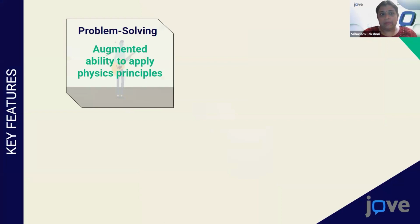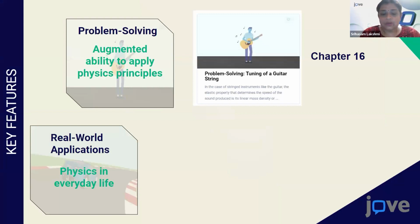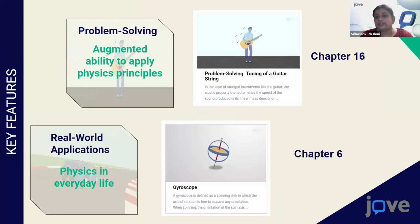So let me come to some unique features of this collection. There are two: the problem-solving videos and real-world applications. These are present in all the chapters in our core physics collection. In the problem-solving videos, whatever concept is described, there is a problem related to that particular concept, and how to solve it is given.